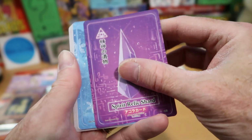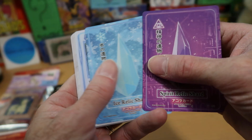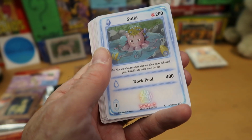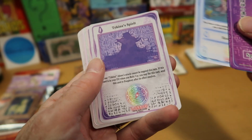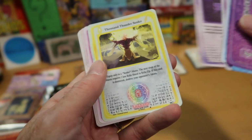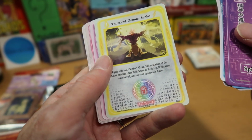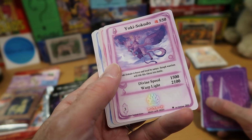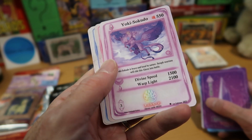All right. Pretty neat stuff there. And there's an Ice Relic Shard. And there's a creature called Sulky hanging out in a rock bowl. We got Takina's Spirit Plane, looks like a Ouija board. Thousand Thunder Senko there, and Yuki Sukando there. We got some sort of a flying horse or a dragon. It looks like a flying horse.